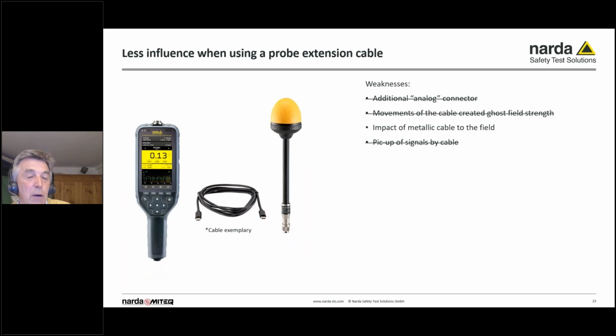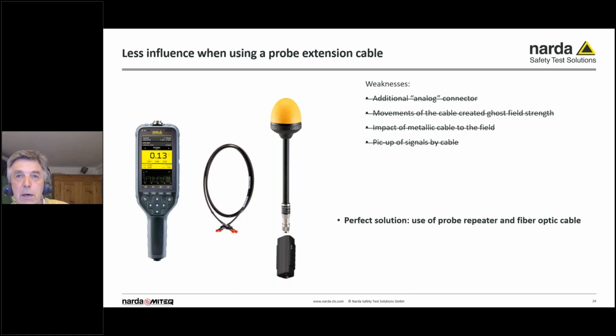So with the FieldMan, we now have a digital cable connection. So the analog, the movements, and the pickup will disappear as weaknesses. What only remains is the impact of the metallic cable to the field. To sort this also out, you can use a new adapter, which will come up soon, a so-called optical probe repeater. It will make out of the digital electrical signal a digital optical signal, and then you can connect the basic meter via fiber optic to the probe, and then you have really the perfect solution for measuring with electric field probes in high frequency fields, but not the probe directly connected to the meter, but via a fiber optic cable, for example.